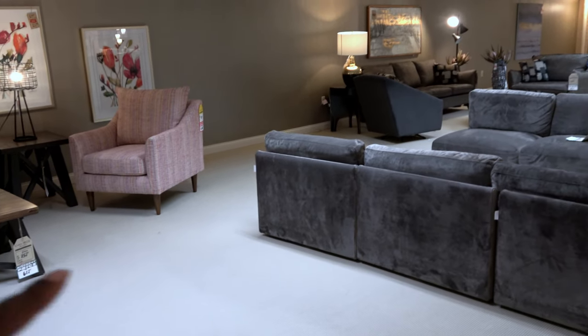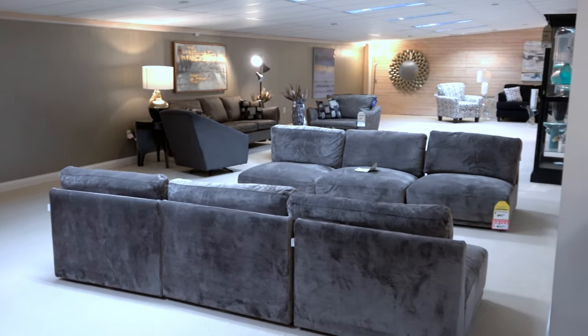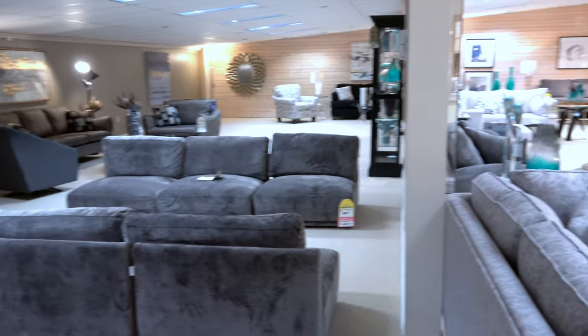All right, so that is all I found in my local furniture store. I am going to keep shopping around, and I can't wait to show you guys what I ultimately pick up.